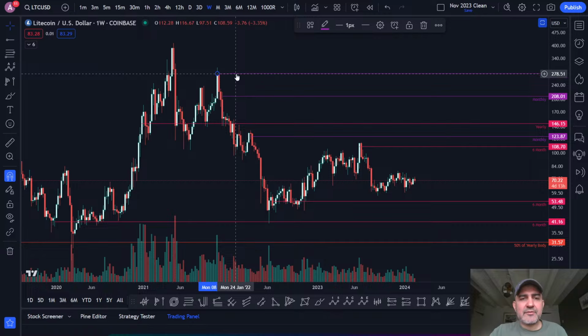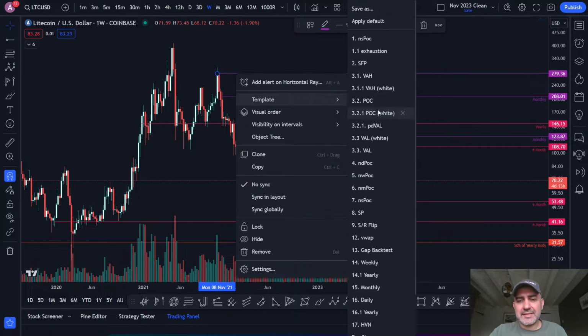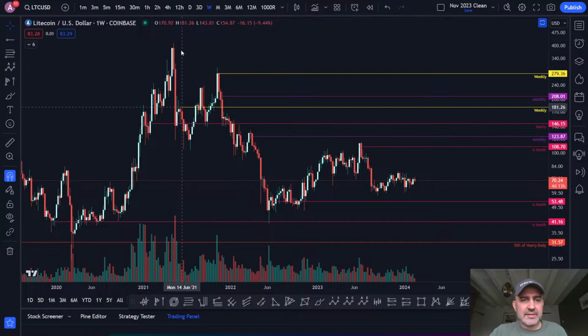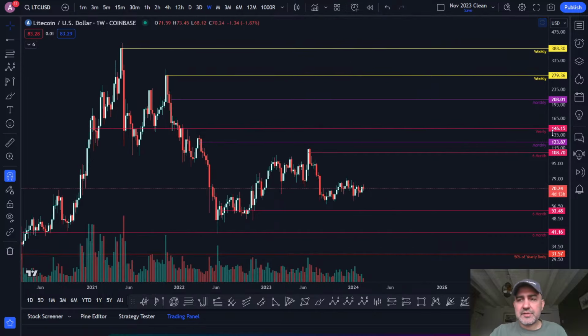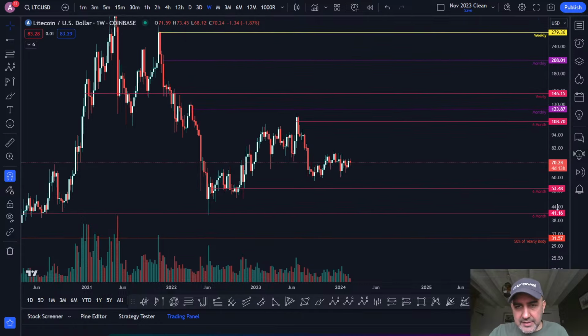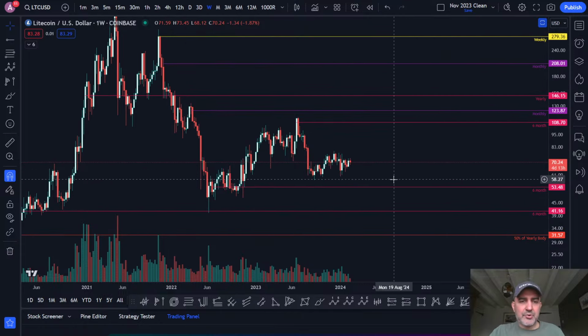It's good to have these levels. It gives you an idea of where you're going to find resistance as the price moves, just an overall idea of support and resistance. And these are liquidity levels based on price. That's all.